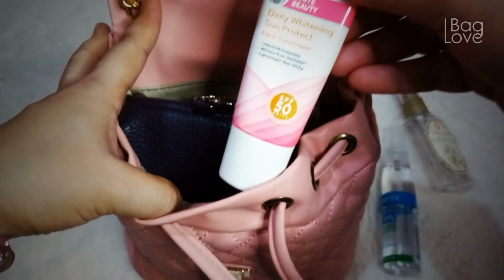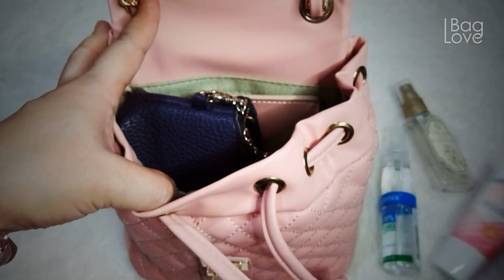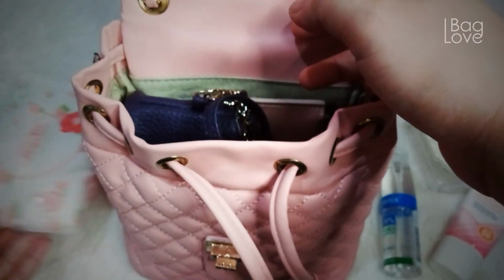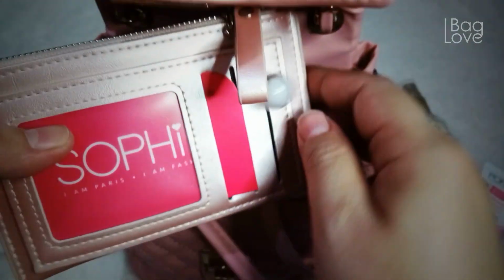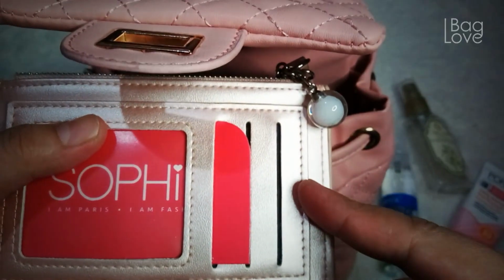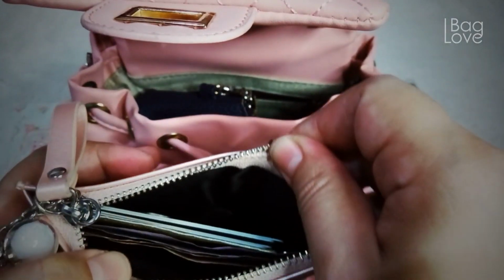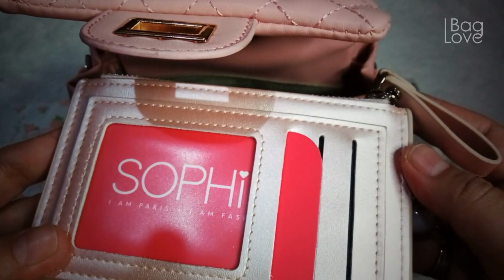And then I have here my favorite sunscreen, Pond sunscreen, and then I have some tissues with me, and I also have my favorite very simple wallet, which has 3 card slots, but of course, as I've said in my earlier video, I didn't use these slots. I just place everything inside. I just want it that way.